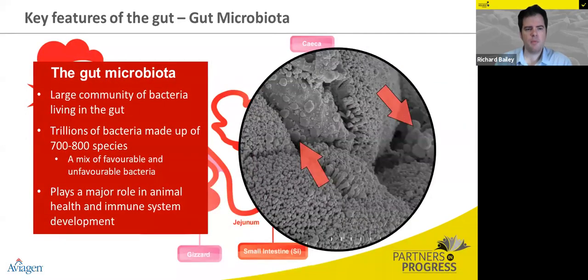When we think about the gut microbiota, this is a large community of bacteria that reside in the gut. All animals, birds, fish, insects, all have a gut microbiota. In the chicken, it's an estimated 700 to 800 different species of bacteria that make up this community. This will be a mix of both favorable and unfavorable bacteria.